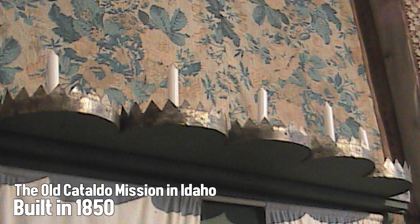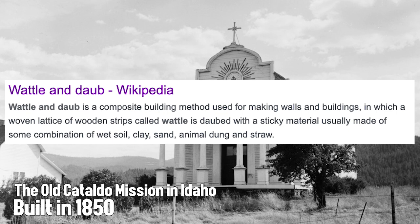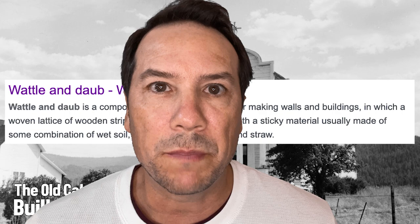And it's made of wattle and daub, which means it was built without nails. What is wattle and daub, you ask? It's a woven lattice of wooden strips held together with wet soil, clay, sand, animal dung, and straw. Okay, so this building's made of poop, and it's still standing?